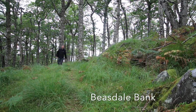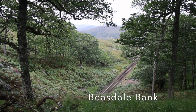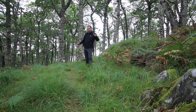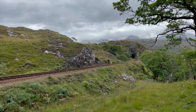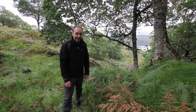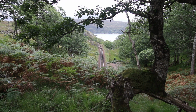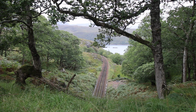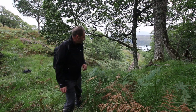Right, that was a climb up towards Beasdale Bank, and there's a couple of tunnels, and I'm actually on top of one of the tunnels now. There's a tunnel here and a tunnel back there, and there's such a choice of compositions that I don't actually know what to go for. There's some lovely trees, there's some dead wood on the ground, there's some nice trees to frame the shot up, and I don't know what to do.